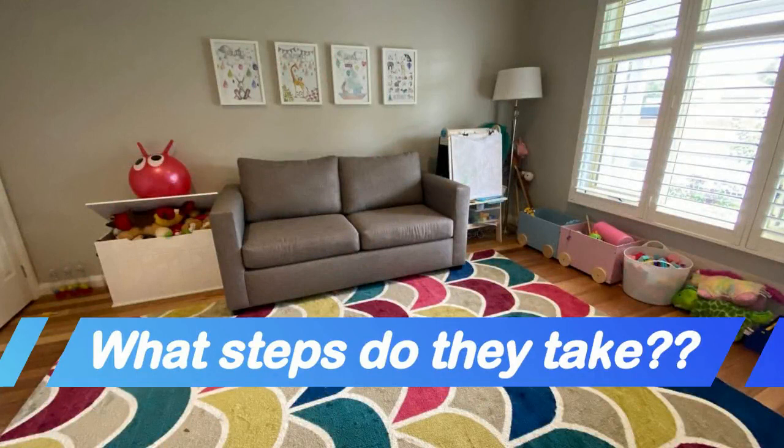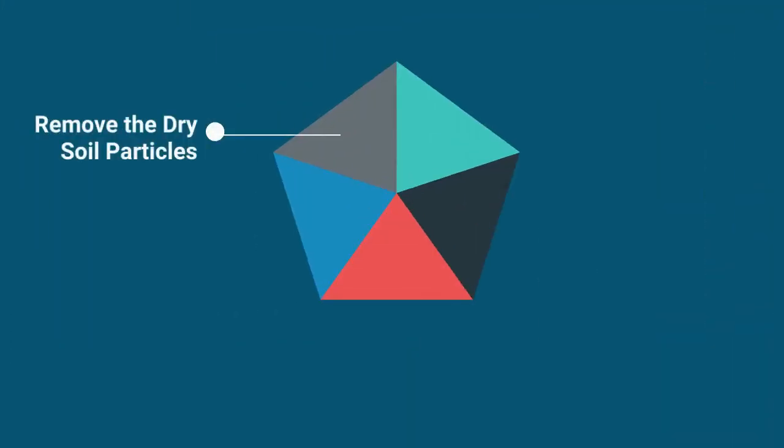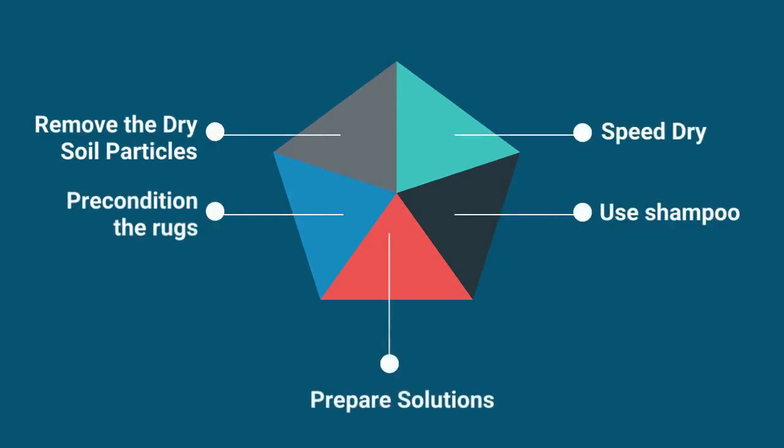What steps do they take? Remove the dry soil particles. Precondition the rugs. Prepare solutions. Use shampoo. Speed dry.